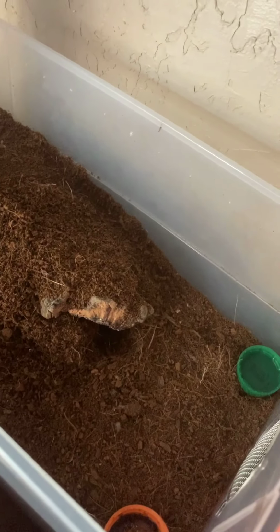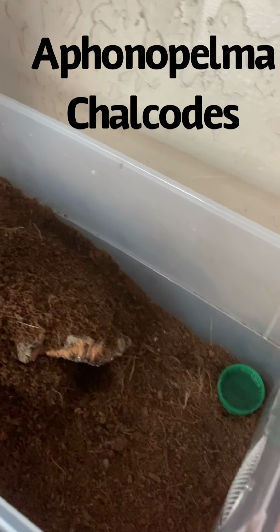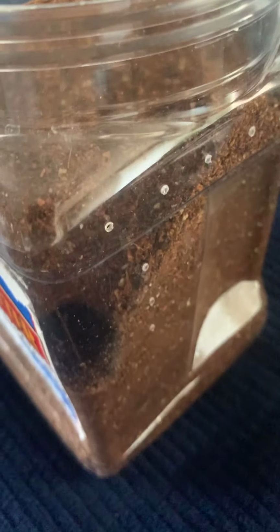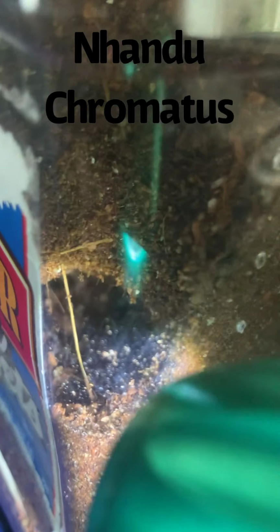But this one is the Aphonopelma chalcodes, or I think it's the Arizona Blonde. I'd have to look. I'm not super great on common names. Down in this one is my Nhandu chromatus. Don't know if you can see him in there. Probably not. Oh, you can see legs. That's about it. He was out a little bit ago, but as soon as I move the enclosure, he bolts.